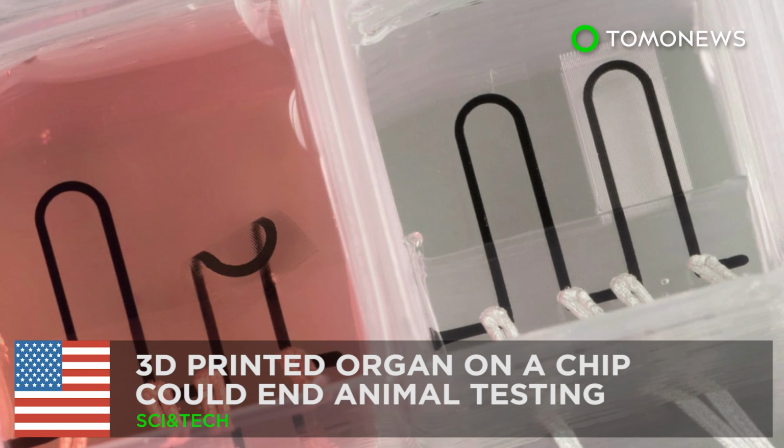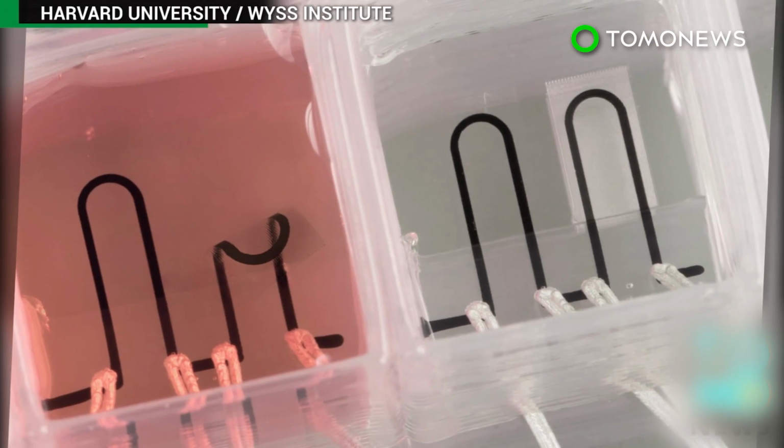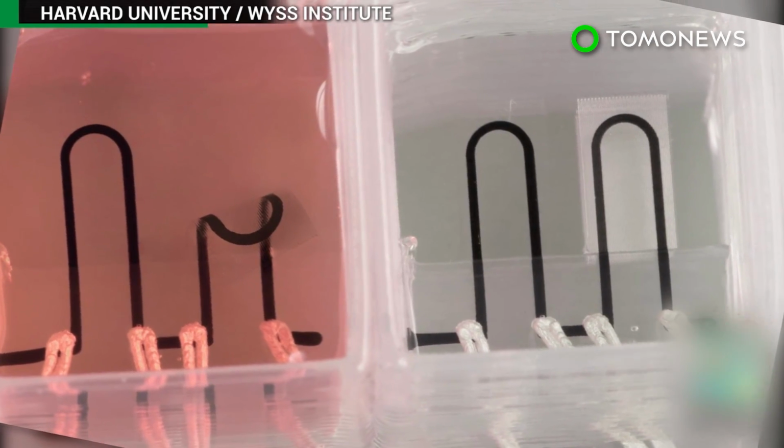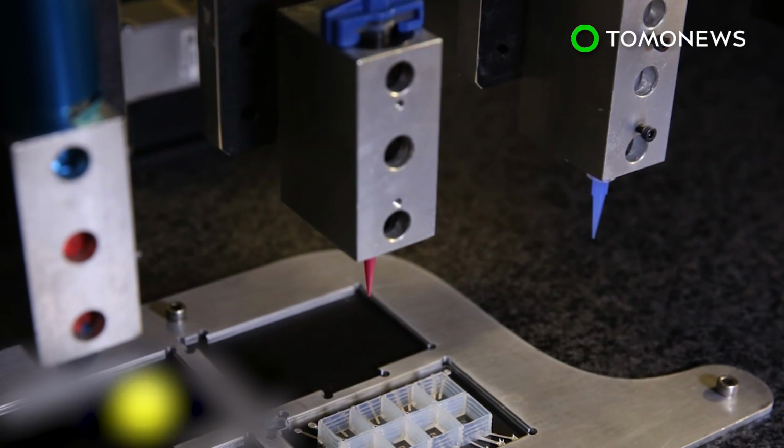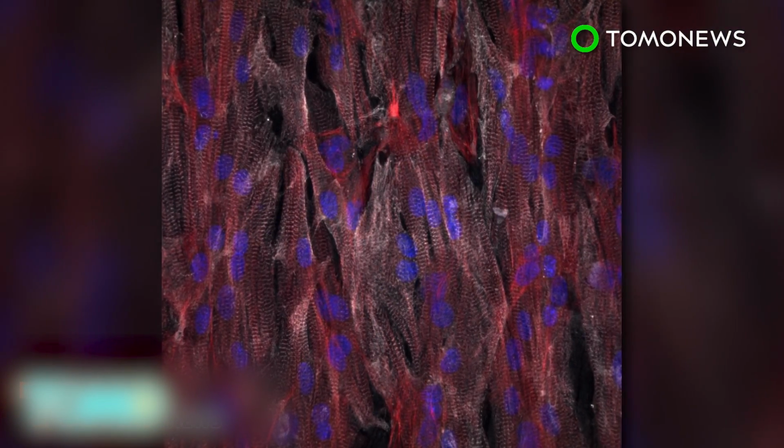3D printed organ on a chip could end animal testing. Harvard scientists have developed a 3D printed heart on a computer chip, which can be used to study heart conditions without testing medical treatments on animals.